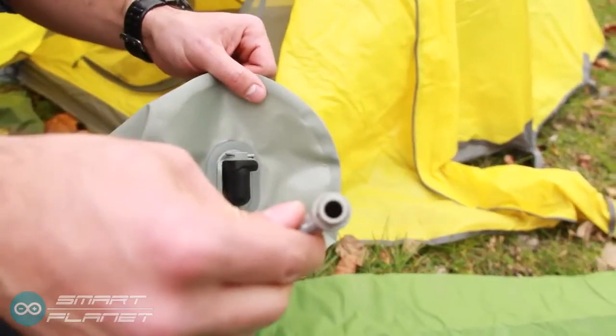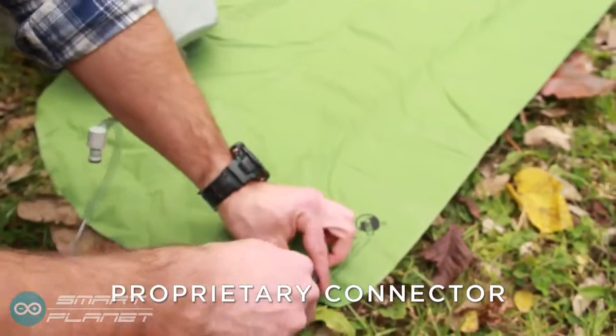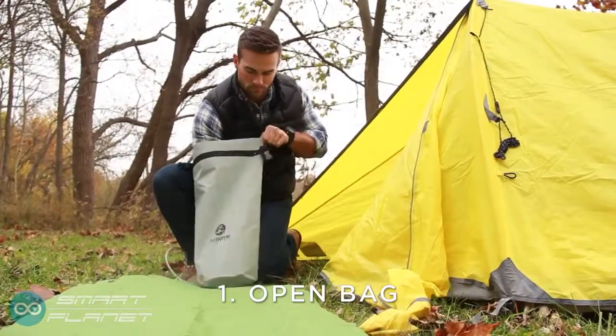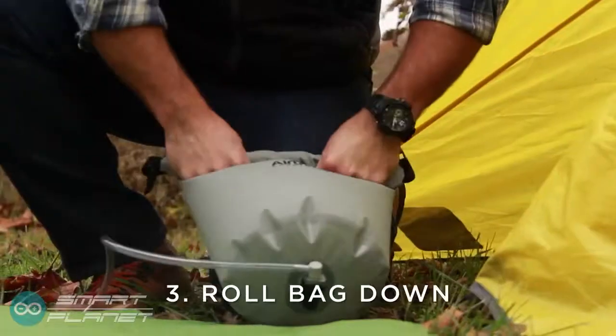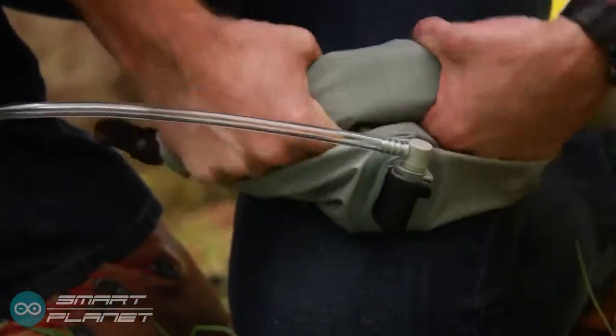One end has a quick disconnect that attaches to the bag. The other goes directly over the air pad's nozzle. Open the bag, trap air inside, and roll it down to decompress. Repeat as many times as necessary to inflate your mattress.